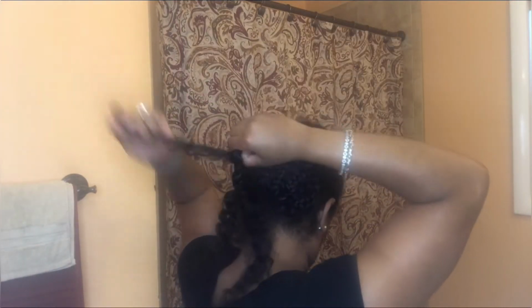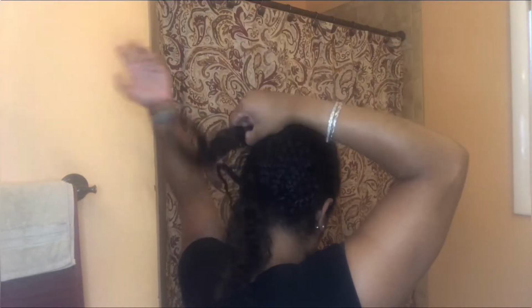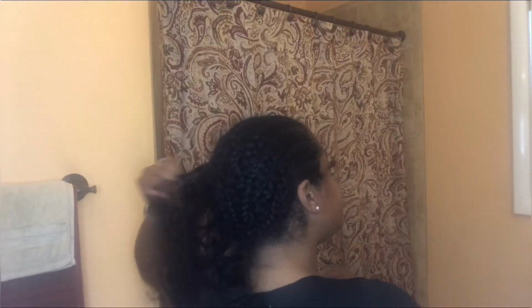As you can see, I've just started to take my braids out, and I'm just going piece by piece and taking my braids out completely until my whole head is completely unraveled. So this is the finished product once I've taken all of my braids out. It is very full. I love the volume. My hair is super thick, but it's still lightweight.